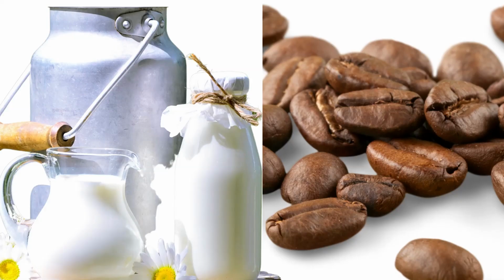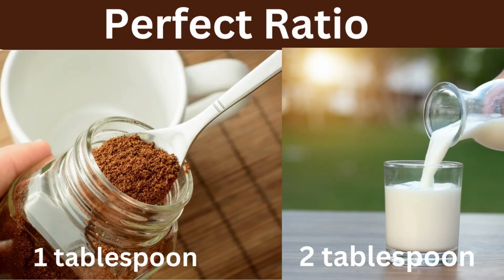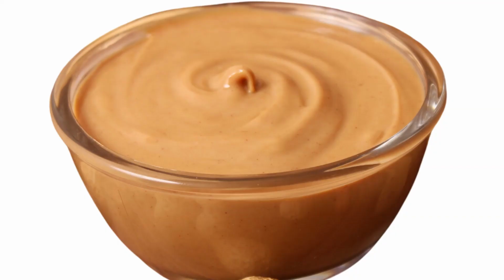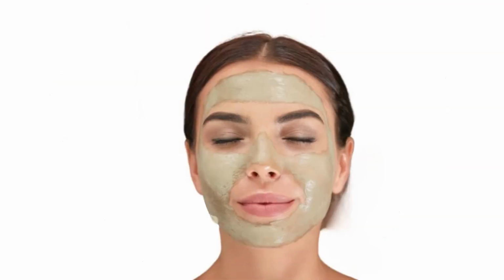Achieving the perfect ratio is key. For a balanced mixture, combine 1 tablespoon of coffee grounds with 2 tablespoons of milk. This creates a paste that's not too abrasive yet retains its exfoliating and moisturizing properties. Now, let's put this beauty elixir to work. Apply the mixture to your cleansed face, using gentle, circular motions.